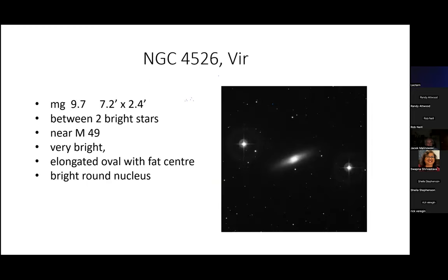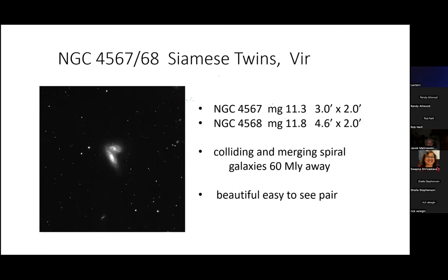Then we've got NGC 4526. Why did I pick this? Well, this is also in the finest deep sky, but it's really nicely situated almost exactly between two naked eye stars, and it's very close to Messier 49. It's a bright galaxy. To me, it looks like an elongated oval with a fat center, and it's got a bright round nucleus. Okay, now we get to the Siamese twins.